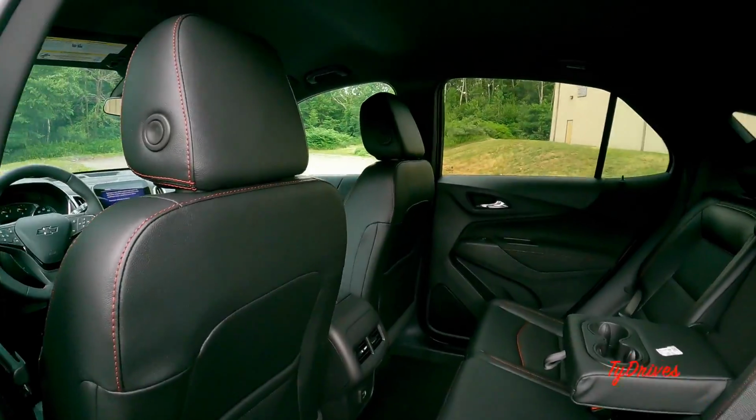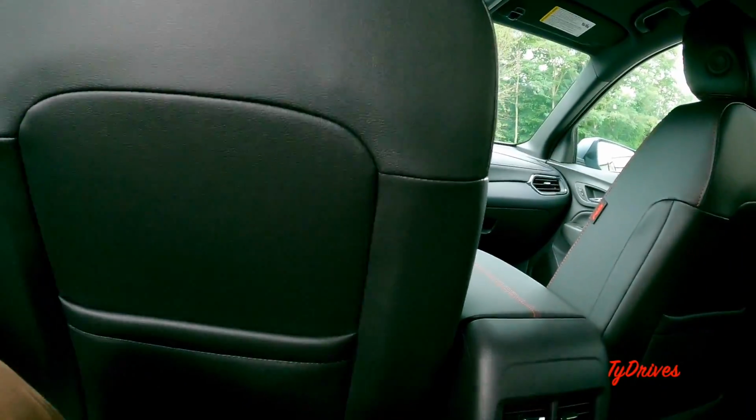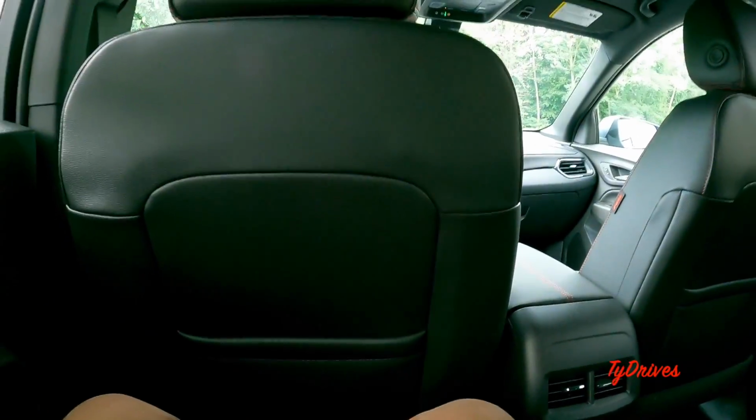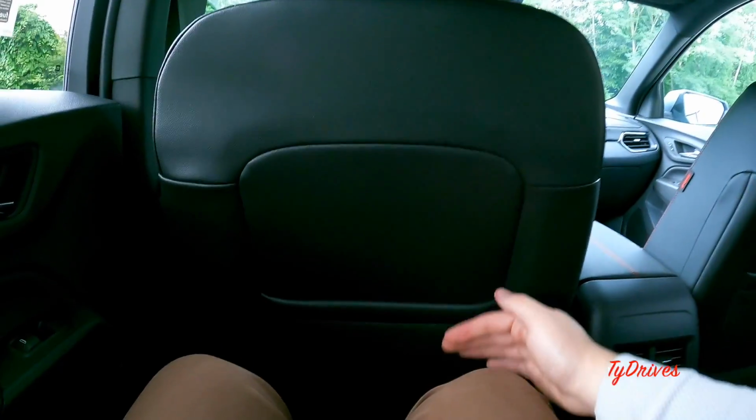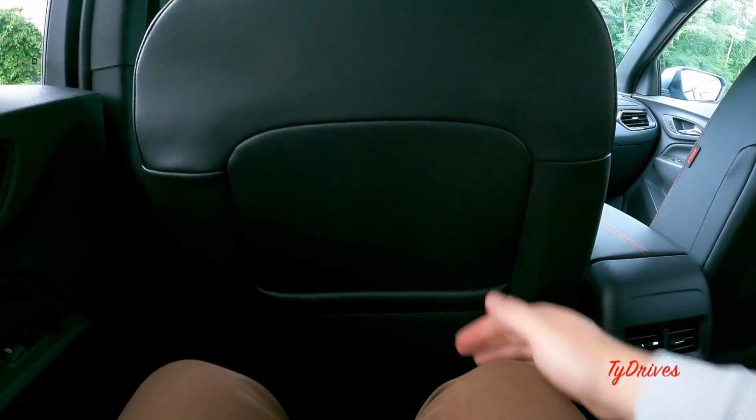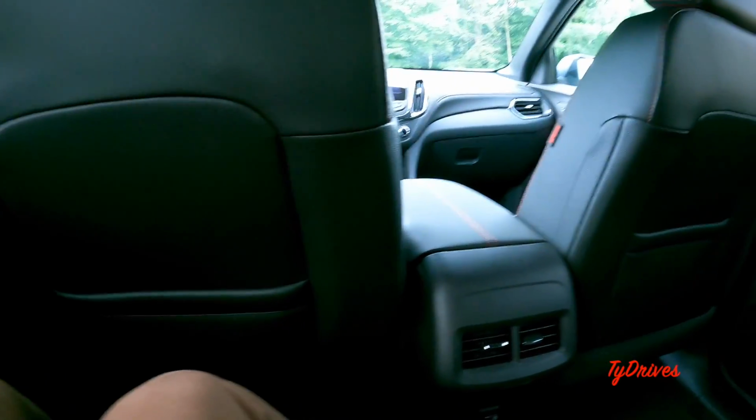I'll just hop in quick and see how much legroom we have back here. Now I am 5'10", and adjusting the seat in front of me to a normal and comfortable driving position, take a look at that. I have plenty of legroom back here. I'd say at least 3-4 inches.